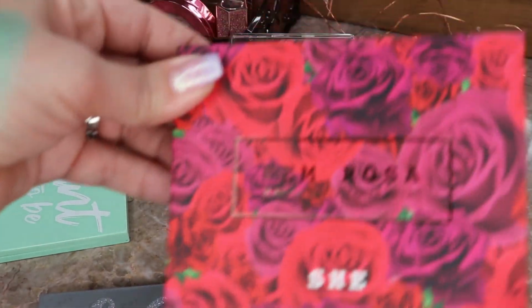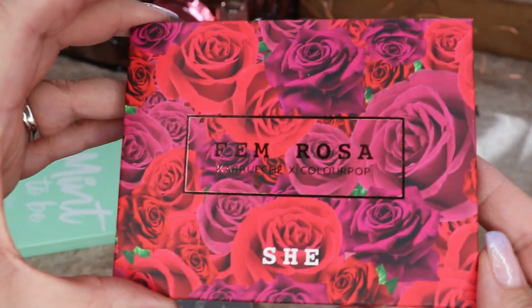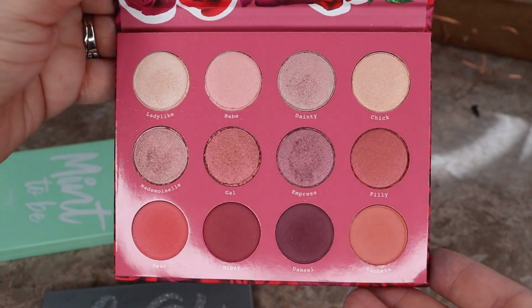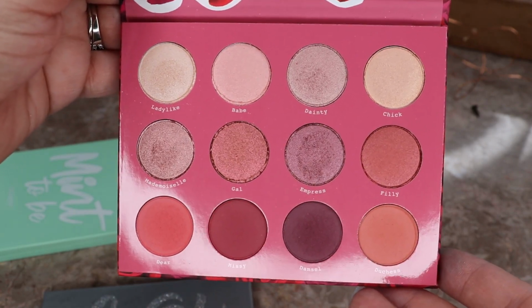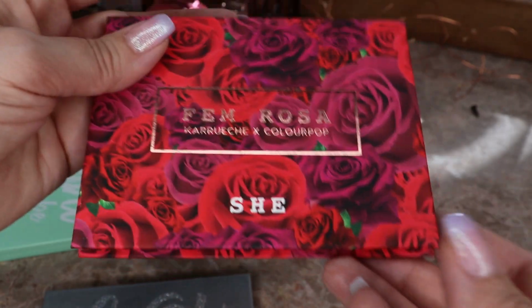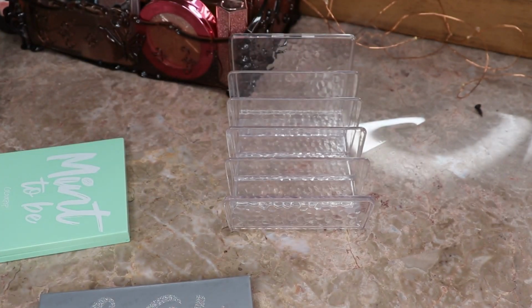And then I had to have this because of the packaging. The She or the FEM Rose palette, I'm not sure which one it's supposed to be called, and this is beautiful. Again, I just love taupe, mauve, this kind of cool tones, right up my street. I love that. Very pretty.